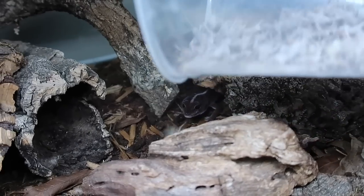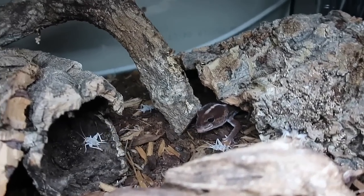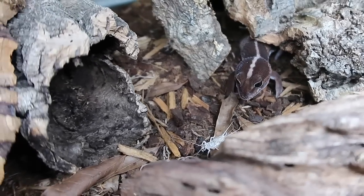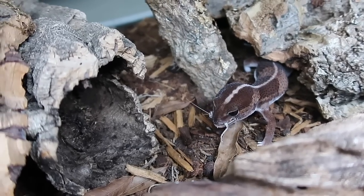Next up, we're gonna go ahead and feed Daisy, my African fat-tailed gecko. She used to be super shy. She would never eat on camera. She'd never eat if I was even standing close to her. But now she has no problem with that, and I think it's so cute watching her hunt. I'm so glad that she will eat on camera now because it's adorable.